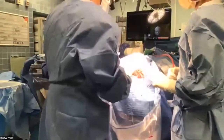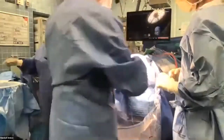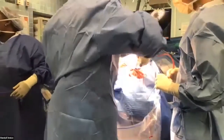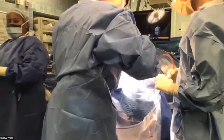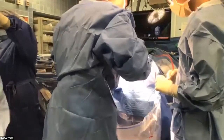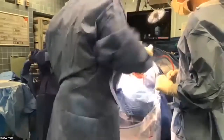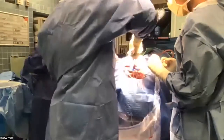Galea? Yeah, it's below the galea. The galea is the aponeurotic layer. Now, this is galea here. See this thick layer? That is what we use to close the scalp.